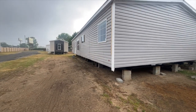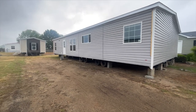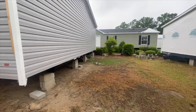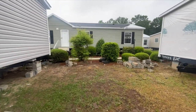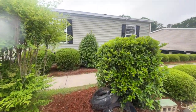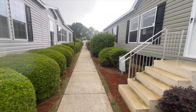So this is the back of the house. Okay, that's the back of the house. Now let's get out of this rain. Woo, the things I do for the people I love. Okay. All right, let's get into this.